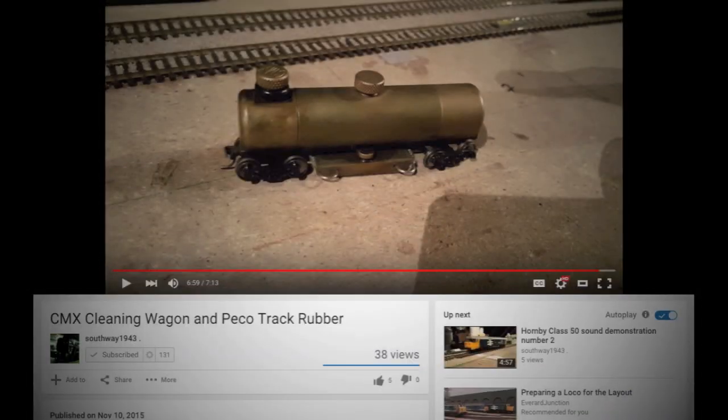So on Tuesday, Southway 1943 took a quick look at the CMX cleaning wagon and Pico track rubber, both fantastic products, and he does a pretty good job reviewing it, so it's well worth checking out. You can also find our video on CMX track cleaning by searching the oorail channel.